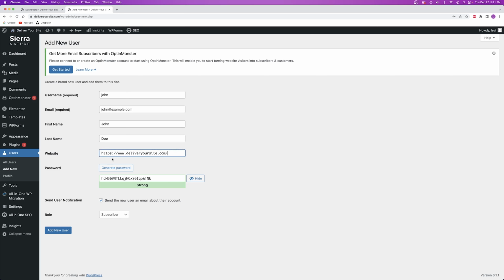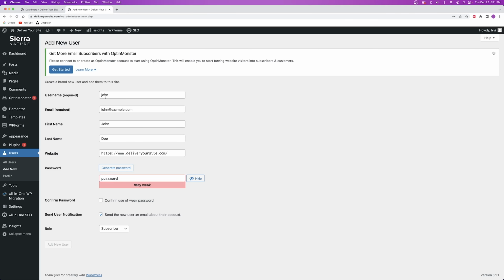All right, so we have our website URL, and then we can generate a password, which it looks like it already has, but I'm gonna go ahead and delete this and just put in a basic password, which I know is probably the weakest password ever, but right now I'm just creating it so that John can log in and he can change his password to whatever he wants. But this way, I at least created the account, and all he has to do is just change his password. You have to confirm the use of a very weak password, so that's there.